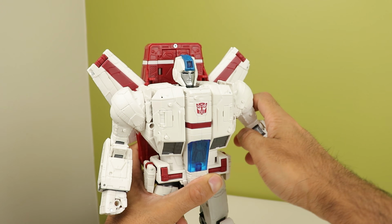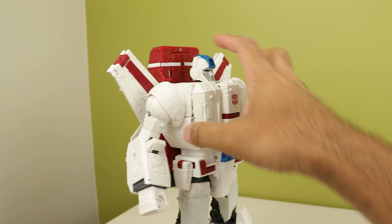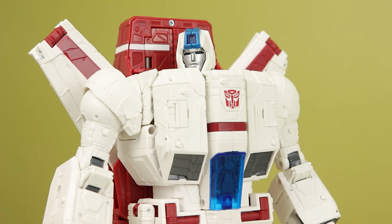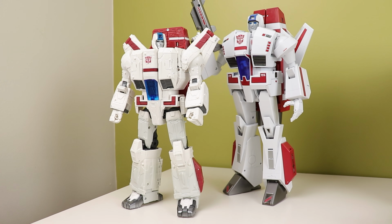So, you know, pretty standard, pretty cool. I like it. It does what it needs to do. I just wish this shoulder pegged in better, and it didn't have this problem. So yeah, I like this robot. I have my gripes with it, but it is still neat. But the main reason I want to keep this more than the masterpiece, well, let's just get into that.